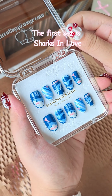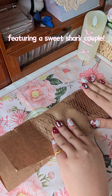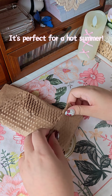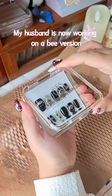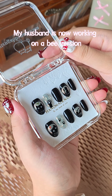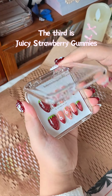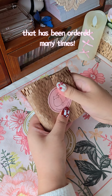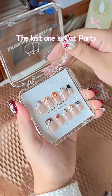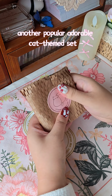The first set is Sharks in Love, a very cute and refreshing set featuring a sweet shark couple. It's perfect for a hot summer. The second is Kate in Space. My husband is now working on the bee version, which will arrive in August. The third is Juicy Strawberry Gummies, a sweet 3D cat eye design that has been ordered many times. The last one is Cat Party, another popular adorable cat theme set.